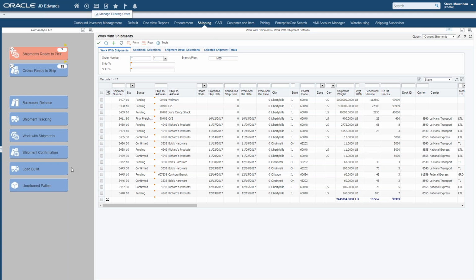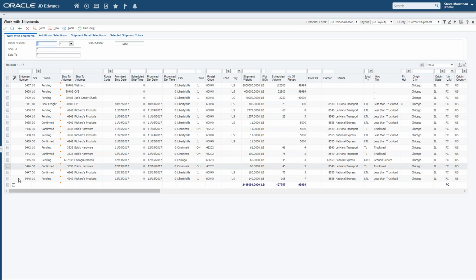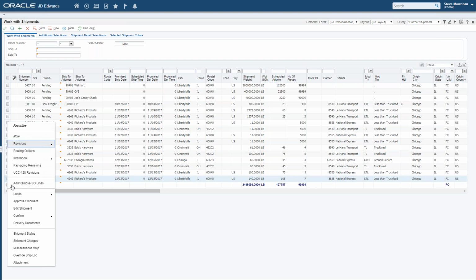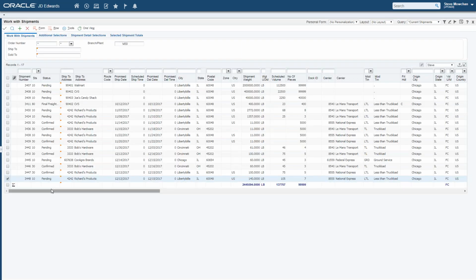If I want to jump into this shipment, again, I'm just looking at current shipments here. I start working with it when I approve the shipment. Approving this shipment prints the pick slip, sends it to the shop floor, or to the warehouse floor, where it can be assigned to someone to go pick that product.